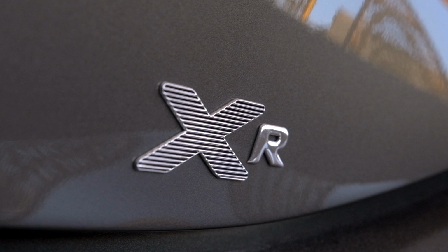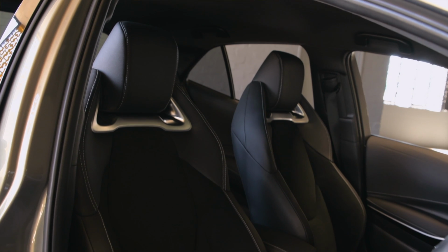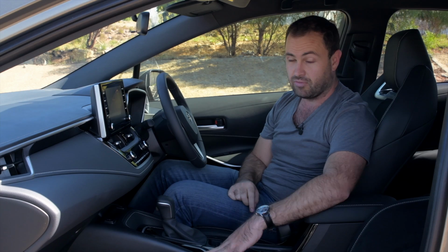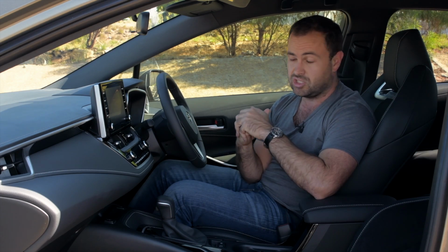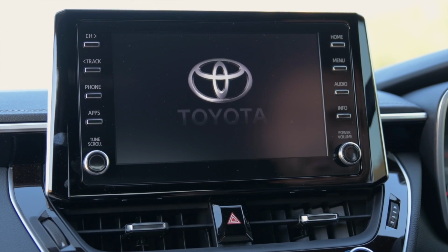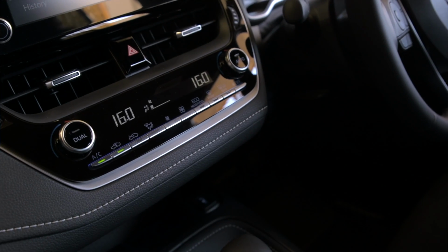If you go for the top of the range XR model, which I'm in, you get these lovely sporty bucket seats with this chrome detail behind me here. Half Alcantara, half leather. Very nice to look at, very nice to sit in, and they're heated. But otherwise, keyless entry with keyless ignition, electric windows all round, electric mirrors. This touchscreen is standard, electric handbrake as well, steering wheel controls too. Pretty much everything is electric, dual zone climate control.